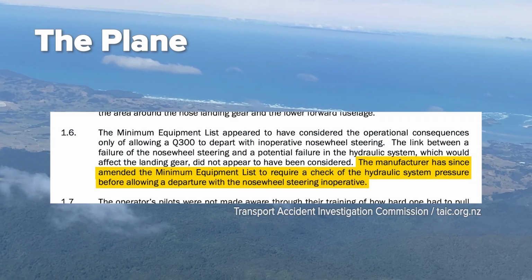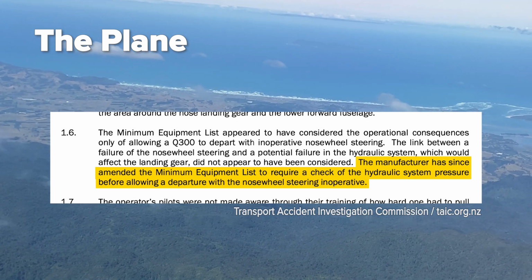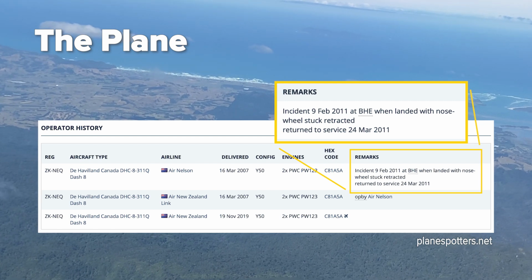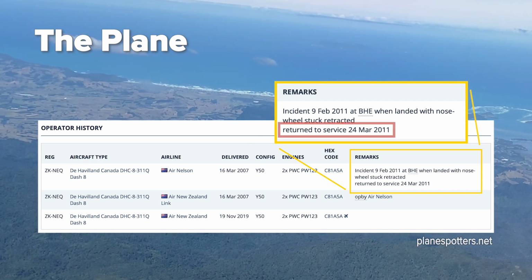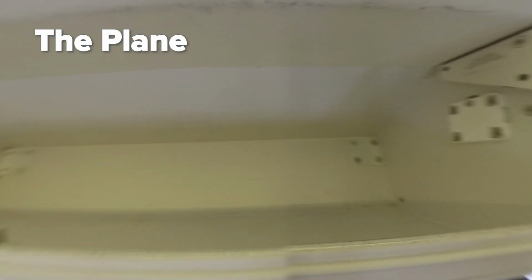The findings from the official report were fed back to de Havilland, and the minimum equipment list was updated to incorporate them. It took about 6 weeks for ZK-NEQ to be patched up, and it returned to service on the 24th of March 2011.